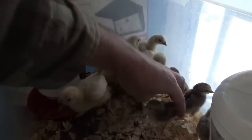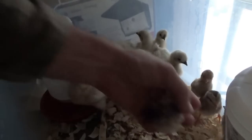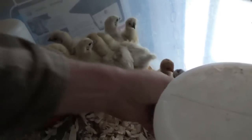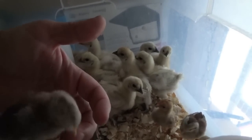Oh, I love the wings on those tiny things. They're so pretty already. I don't know what these are going to be. Oh, they sure can fly already and jump. But they are pretty little birds.